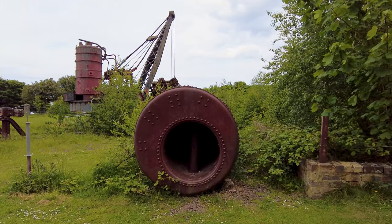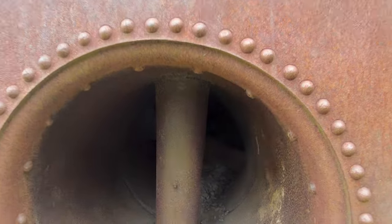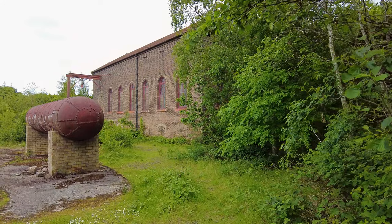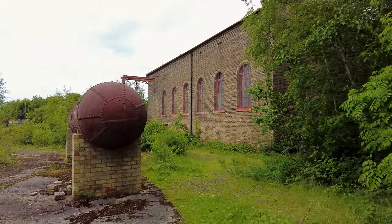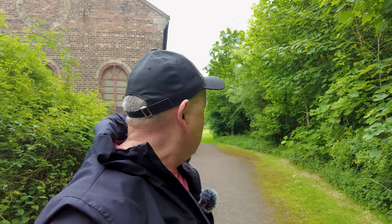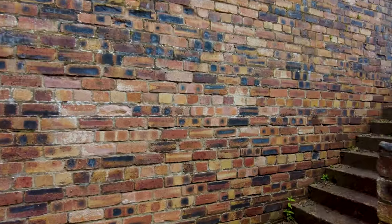And what is this? It looks like some sort of tank from either a steam engine or a boiler or a turbine or something. And round here, I believe we have the powerhouse. And another of those almost missile-looking tanks. Up here by the powerhouse, there are also a few woodland walks you can go on, going off into the forest in both directions. And up these steps, looks like there's some kind of water wheel or driving wheel. Let's go take a look.